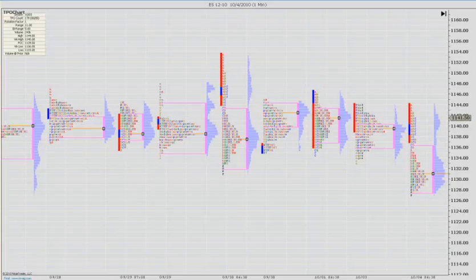Well, here's a quick look at the emini S&P for Monday, October the 4th, 2010, through the eyes of an emini day trader. We had mentioned on the video on Friday that we were looking for possible support in around the 37 area, which was up here, and resistance in around the 43.50 to 44 area. So obviously the resistance area held very nicely.